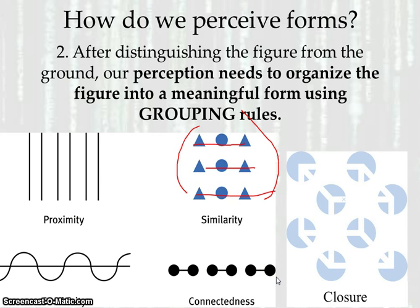And our mind also likes to fill in gaps. We use the process of closure. So we see this as being a cube in this painting or in this picture, not as circles with random lines through it. That's the process of closure. It is extremely important that you know these 5 grouping rules that humans use in Gestalt psychology, meaning in making sense of things.